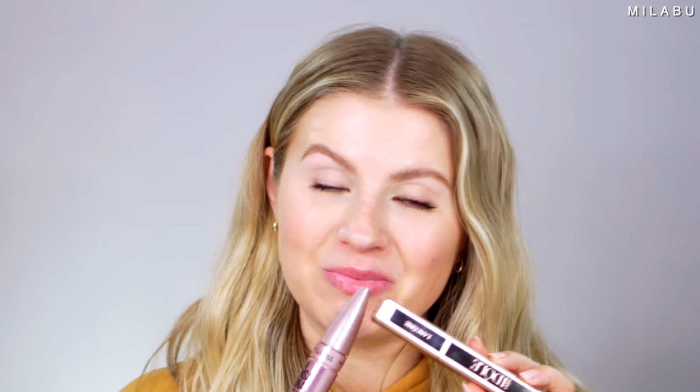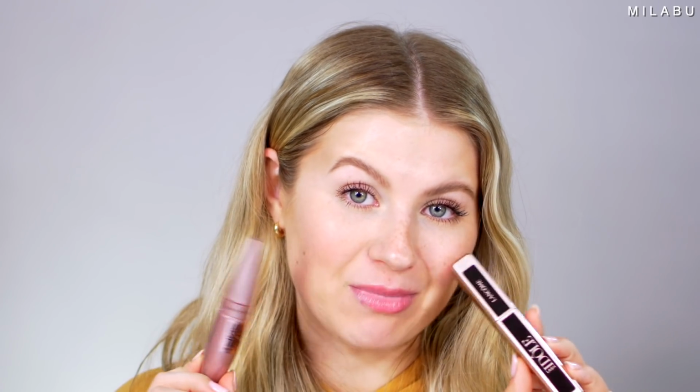These two are still my favorite mascaras. There's obviously other mascaras that I really enjoy, but there's just something about these. They hold a special place in my heart right now.